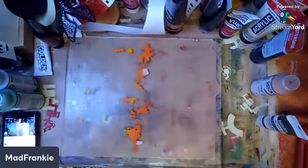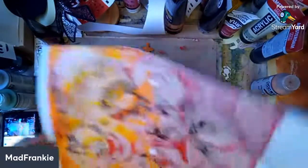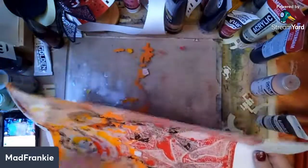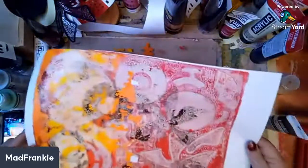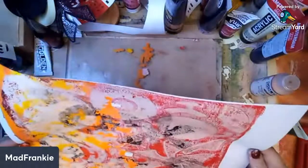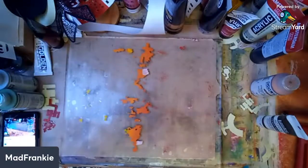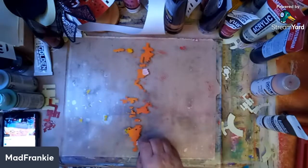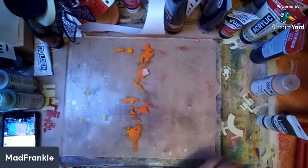There we are. It tore. Yes, I should have left that overnight. It would have been lovely. But it's not too bad. I can always add a bit of something to it, stick it down, salvage it. It's pretty good, actually. I think I'll do some more burnt orange on that. I just want to get this bit of paper off. And I can always stick it back on there.